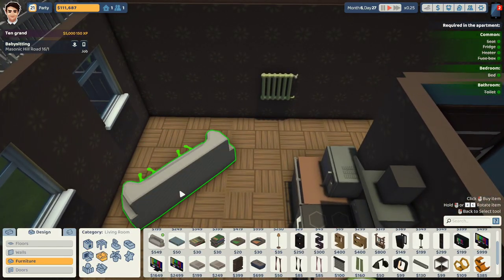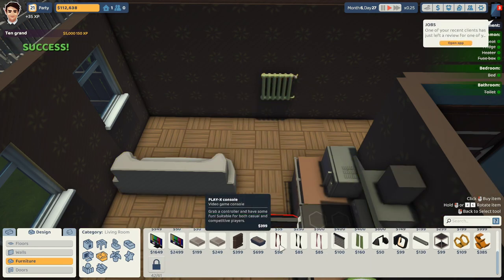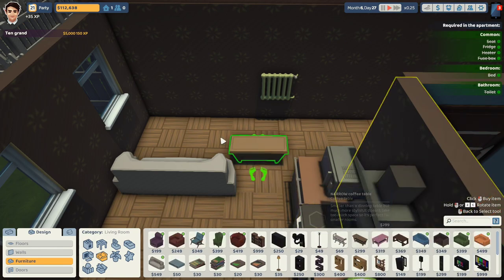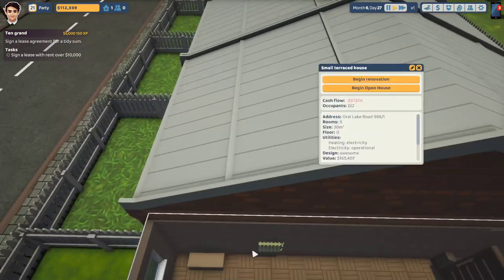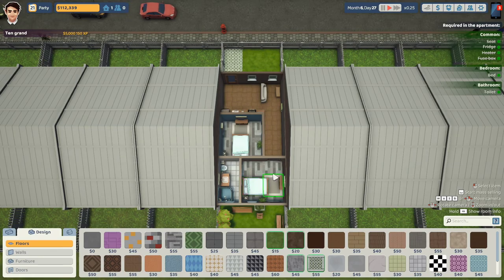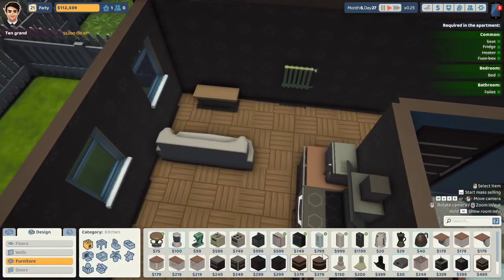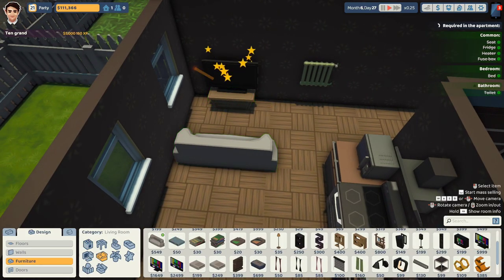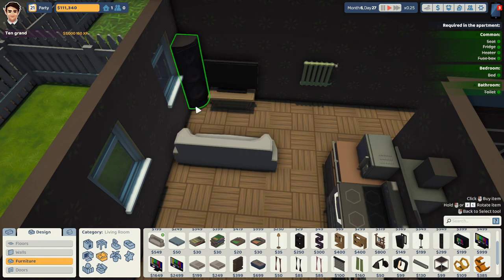Last but not least, we can probably give them a little living space over here. We'll give them a table. Oh, cool. We got paid for that. I barely did anything. So that's why I accepted that mission, by the way. I really like those missions because they're extremely simple. You help them a little bit and they're usually good to go. Give them a TV. Give them a little speaker in the corner. Make them happy.